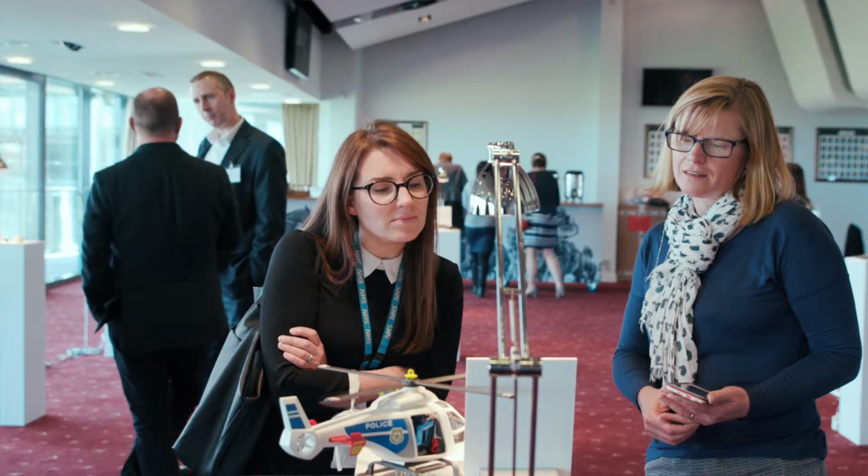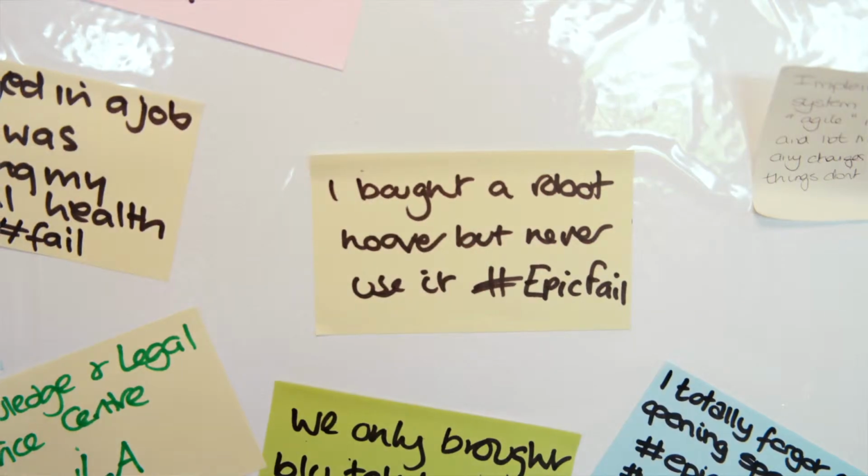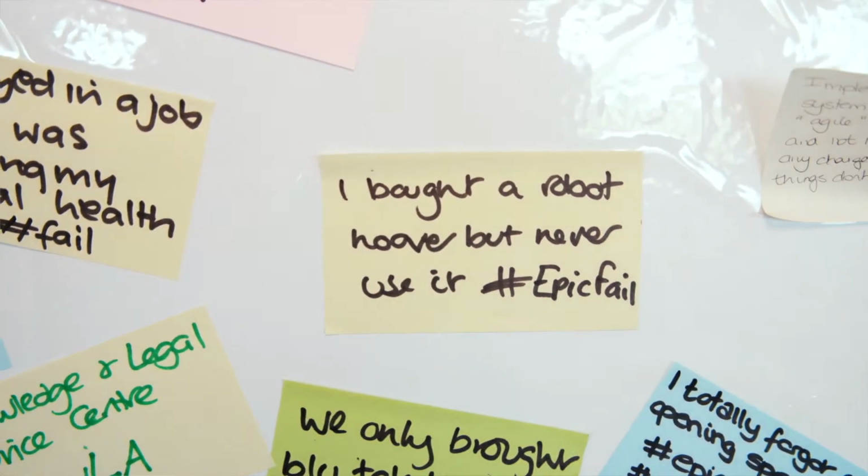We don't really test out things in such a way, think about new things to the extent that we could do, and this is the opportunity to come and look at where other people have done that. Because failure is essential to progress. You can't have progress or innovation without accepting failure.